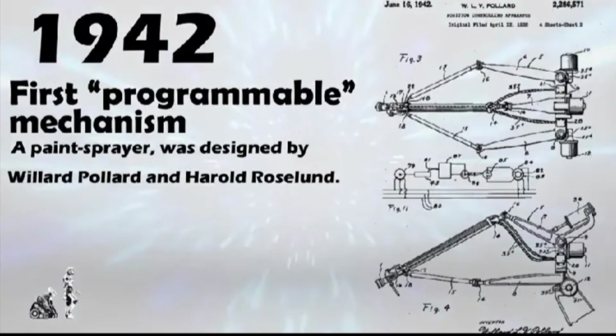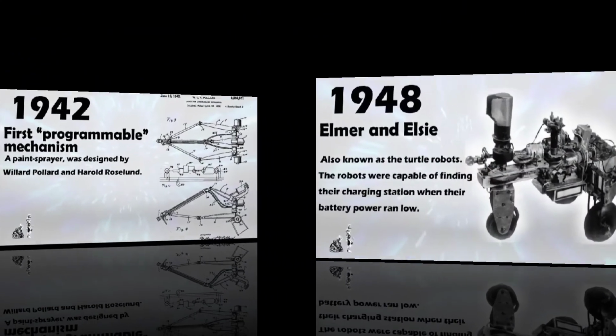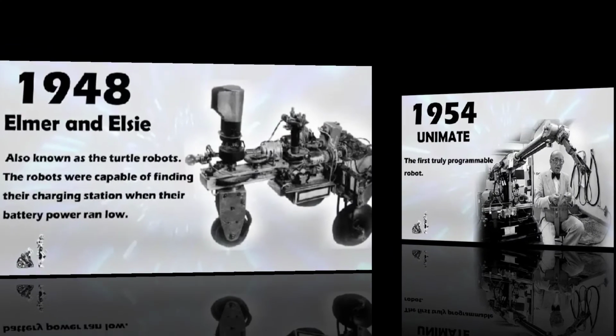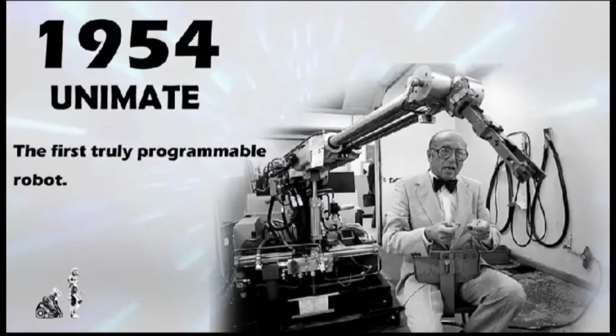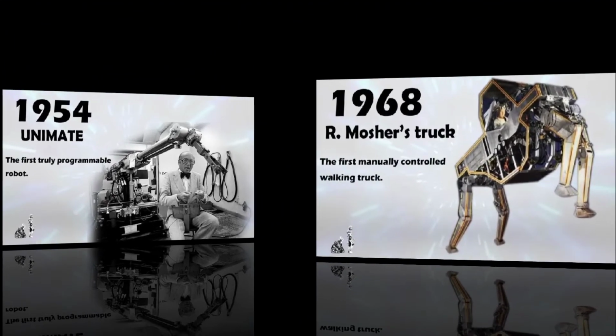In 1942, the first programmable mechanism, a paint sprayer, was designed by Willard Pollard and Harold Roseland. In 1948, the Elmer and Elsie, also known as the Turtle robots. The robots were capable of finding their charging station when their battery power ran low. In 1954 is the Unimate, the first truly programmable robot.